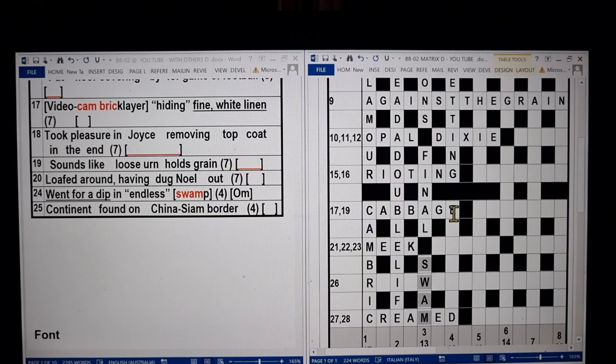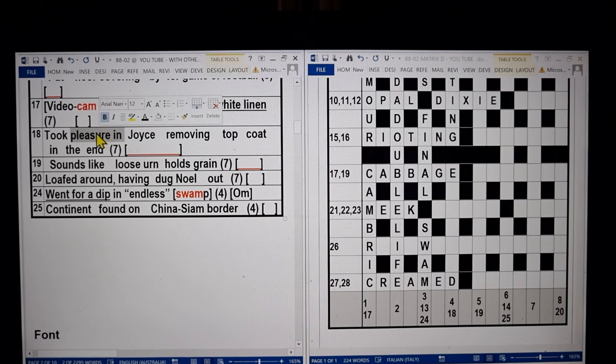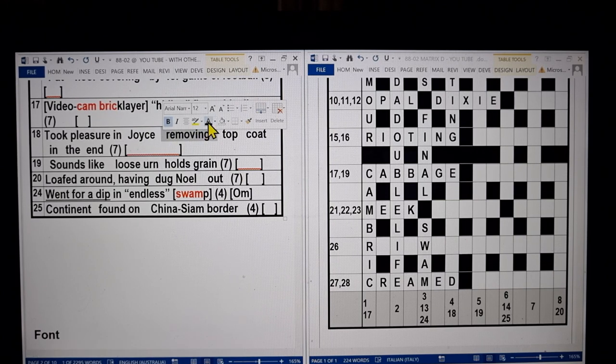Well, this one down here looks a bit shorter. It's got two letters too, which is good. What's that? That's 18 down. 18 down. Took pleasure and joy to removing top coat in the end. All right. Pause and solve. Okay. Back again. Flags. Took pleasure in. Although it took pleasure in, looks like it's probably a complete thing there. Well, what else we got? Removing. That's going to be an omission flag, I think.